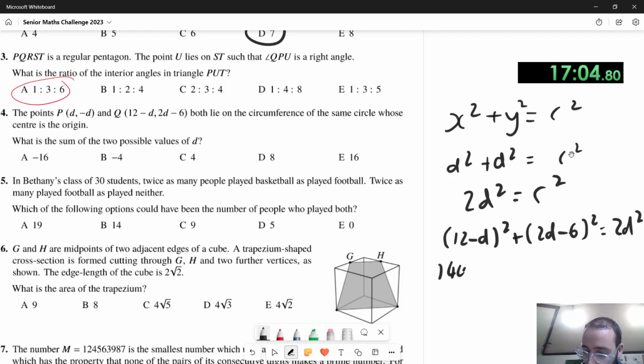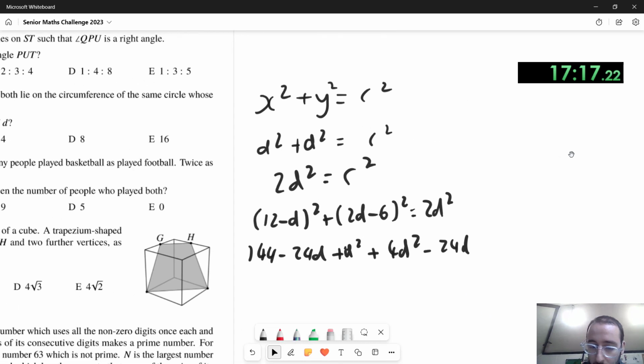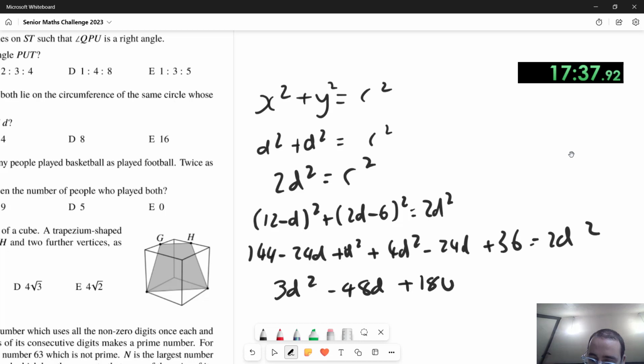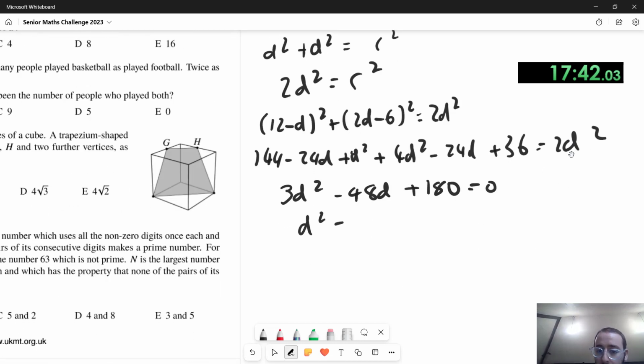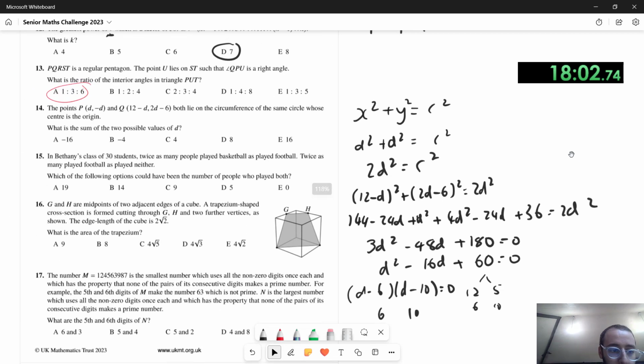Okay, so 144 minus 24d plus d squared plus 4d squared minus 24d. Okay, 12 plus 36 equals 2d squared. So I've got 3d squared minus 48d plus 180 equals 0. I can divide that by 3. D squared minus 16d plus 60 equals 0. Oh god, okay, how can I get to 60? 16, 12, and 5? 6 and 10, 6 and 10. D minus 6, D minus 10 equals 0, so D is 6 or D is 10. What's the question itself? The sum of it, 16.